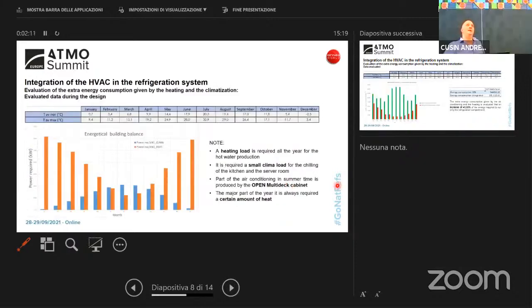The difference between the heat required during the winter time and the climate required during the summertime is given basically by one parameter. This is, let's say, a no-concept style of discount, so a lot of cabinets are open. So there is, let's say, a natural chilling of the ambient given by the open multi-decks themselves. And this also increases the requirement of heating all over the year. All over the year there is also still a required part of hot water production and a small climate that is required for the kitchen and the server room.